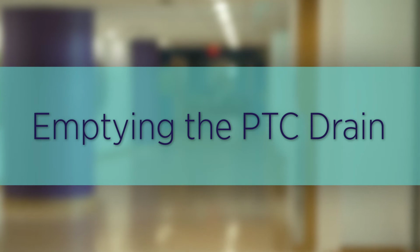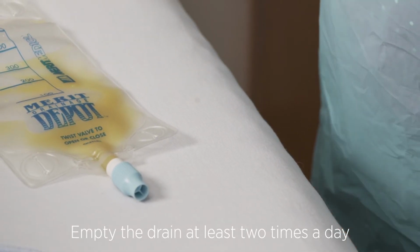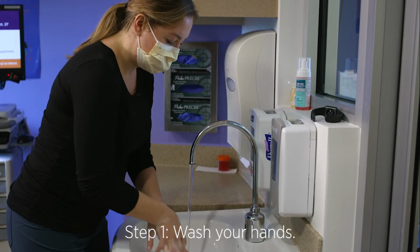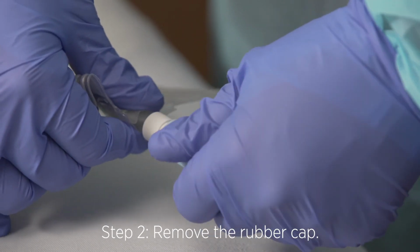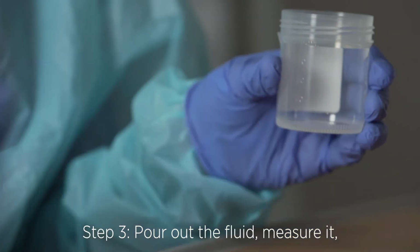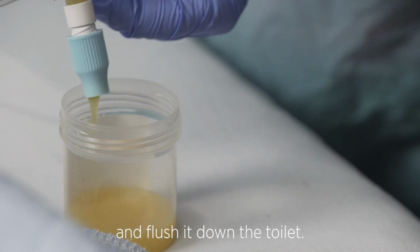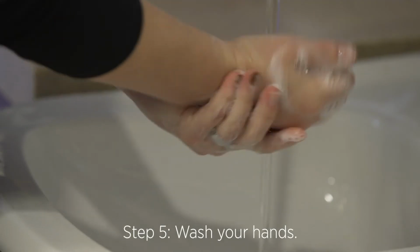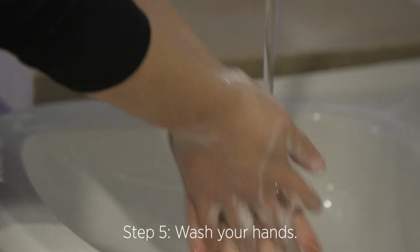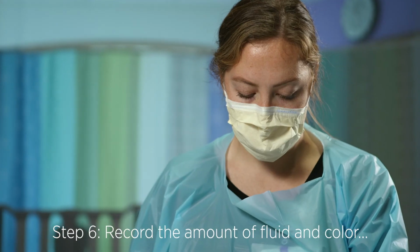Emptying your PTC drain. Empty the drain at least 2 times a day. Step 1. Wash your hands. Step 2. Remove the rubber cap. Step 3. Pour out the fluid, measure it, and flush it down the toilet. Step 4. Replace the rubber cap. Step 5. Wash your hands. Step 6. Record the amount of fluid and color in your drainage log.